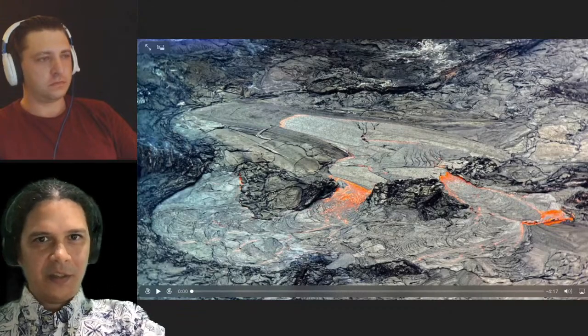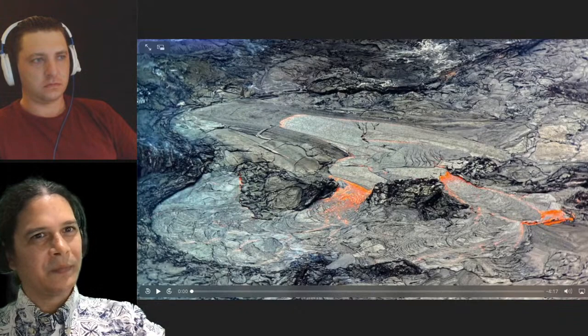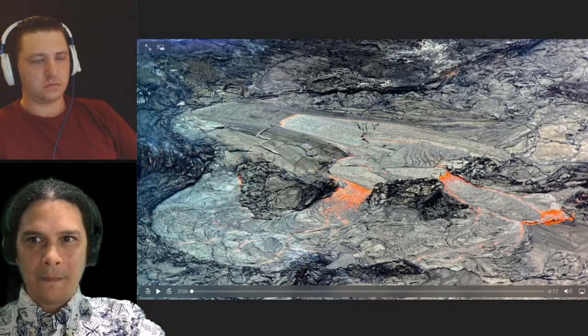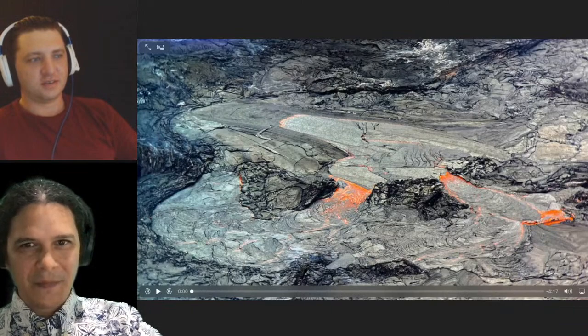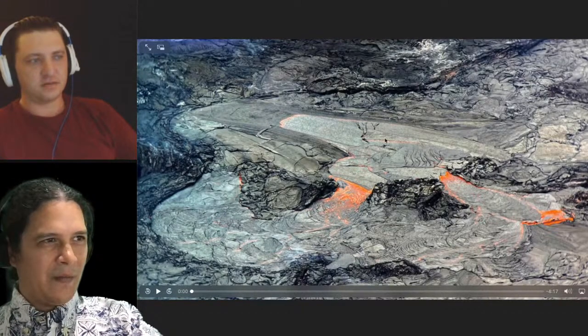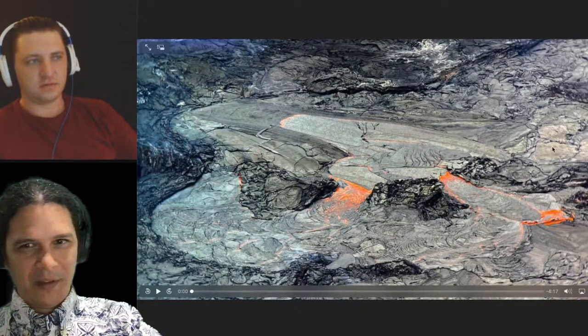Just a second here. Having an issue with my drawer, it's not showing up. Always something. It doesn't want to show up today for some reason. Well, I'm not sure anyone can see my pointer there, but I may have to illustrate without it here.